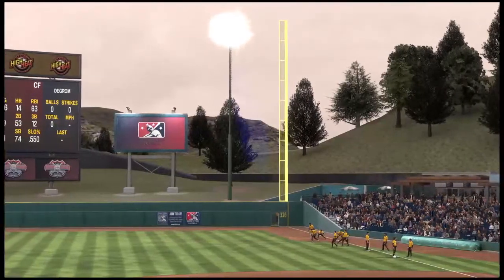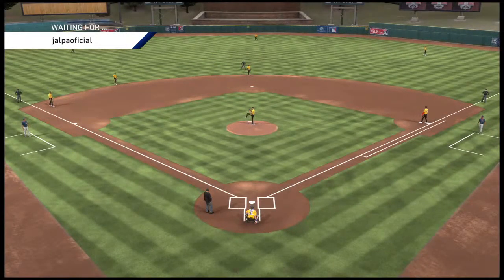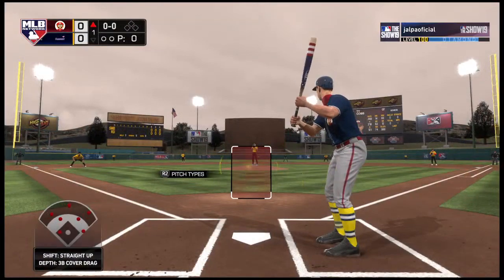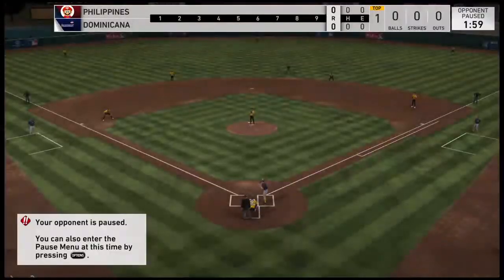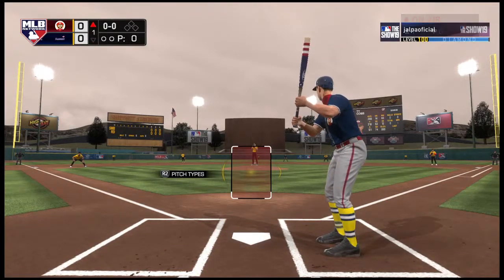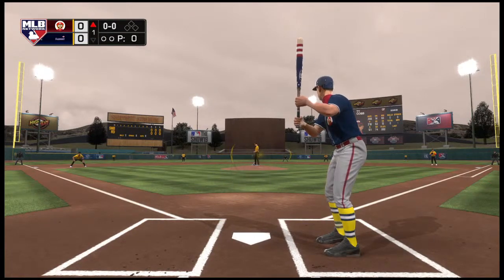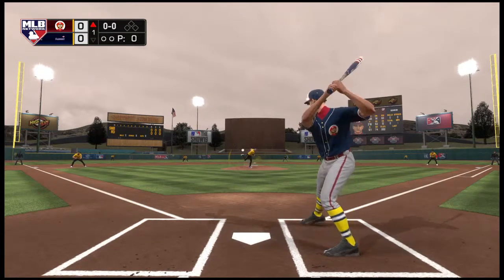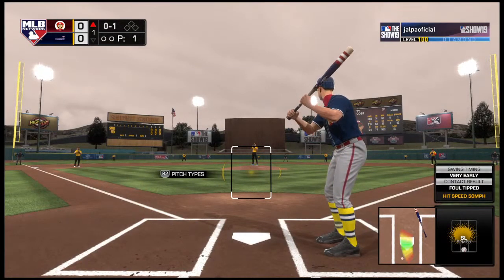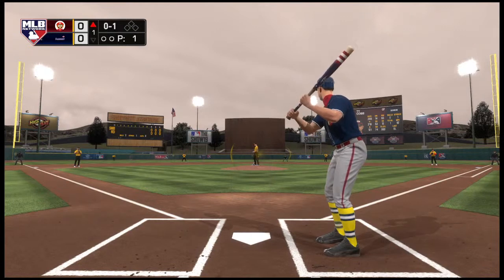We are under the lights this evening as we get you set. At the plate, Ty Cobb. He'll get us started in this one under the lights. For the Patriots, the center fielder, number 0. First delivery to him on the way. Just able to get a piece of that for strike one. 7 o'clock. Now here's the pitch.